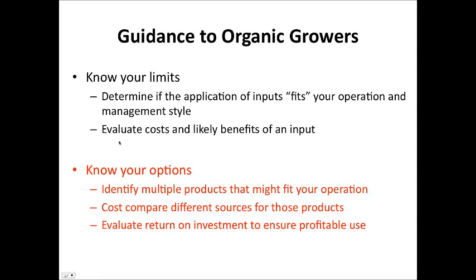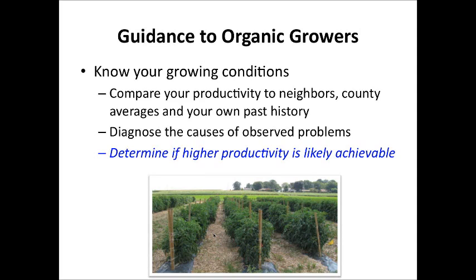And then if you know that you can manage one or more additional inputs, then check out your options. Identify multiple products that might fit, compare the costs of those different sources, and evaluate the return on investment when you use them. Oftentimes growers would like to get from their extension agents, well, what is my likely return if I use this particular material? And your extension agent and most scientists will not have that number for you because there's so much variation from year to year and from operation to operation in terms of what value it might bring.